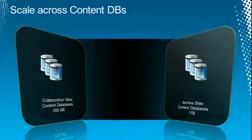So what this is really about is scaling your content databases. On one end of the spectrum, when we look at our team sites and collaborative sites, we've got content databases, and the threshold there is 200 gigabytes. On the other end of the spectrum, we've got content databases which can be up to 1 terabyte, right? And those are the limits and boundaries that are set. So if you've done your research on capacity planning in SharePoint, you'll know these are the boundaries.